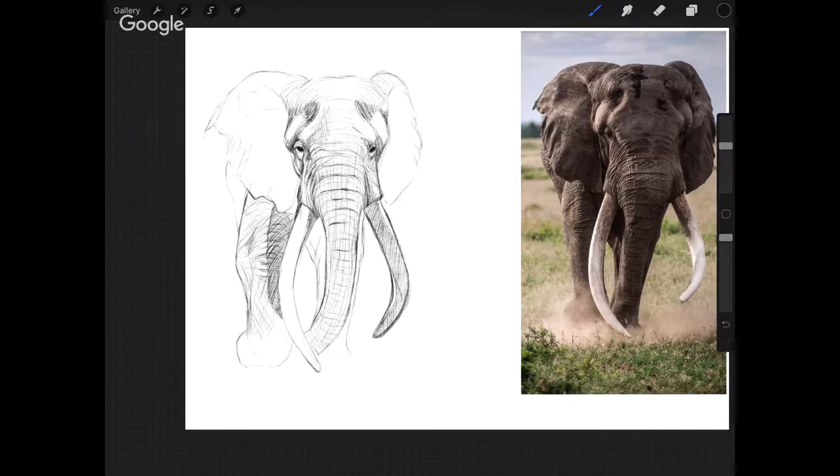Oh man, we might go a little bit over today because I want to finish this one and I'm not quite there, but we're pretty close.